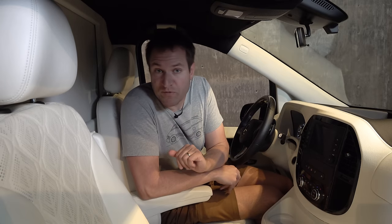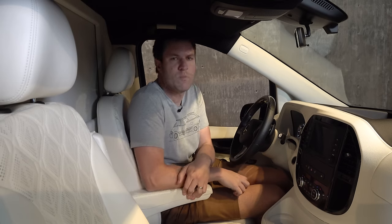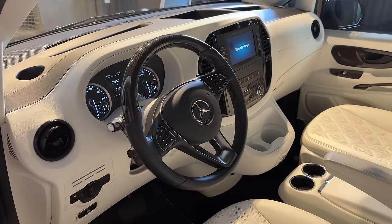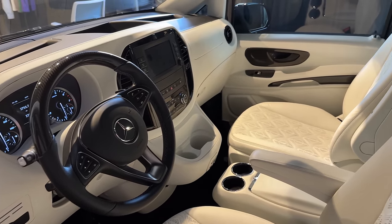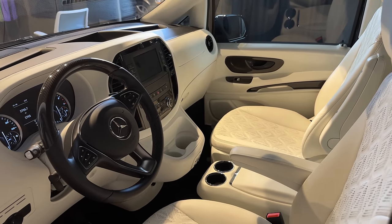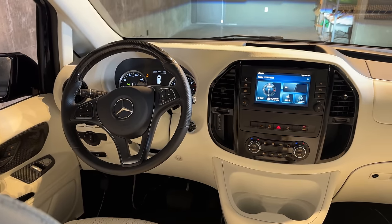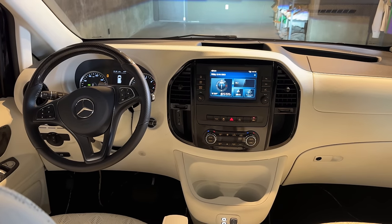And next up, we move up to the front of this Maybach-inspired luxury van, where we discover it's not particularly luxurious up here. Ultimately, this van is based on the Metris, and while you can do a lot of stuff in the back to make it better, nicer, more luxurious, cooler, more features, you can't really do all that much to change the Metris up here. Now, to their credit, they tried.